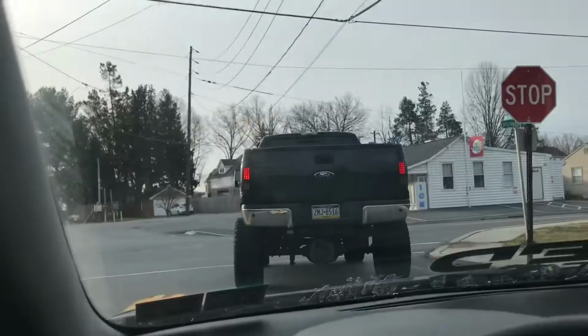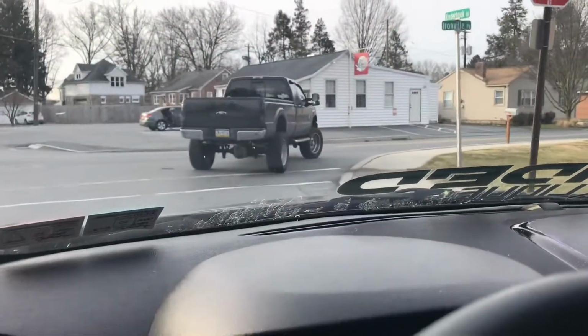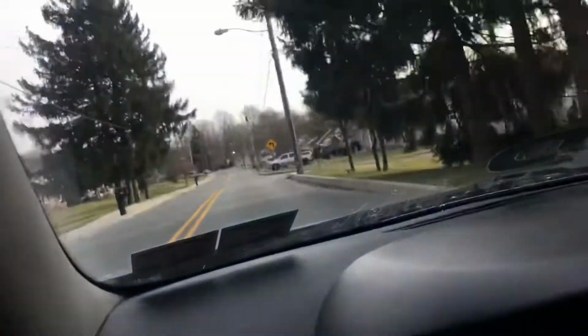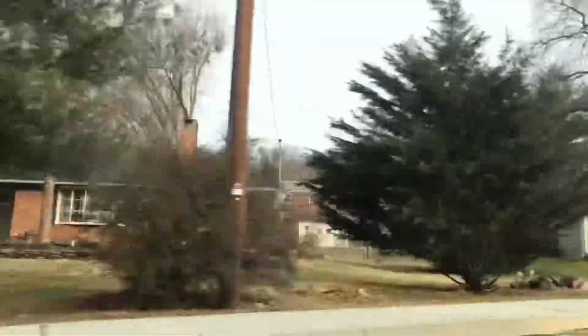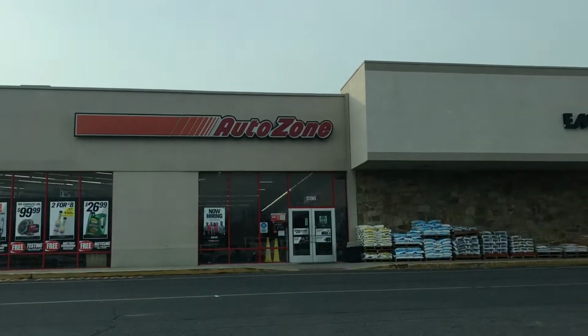To the parts store right now. Like that, we made it to the parts store. We got our stuff. Now let's go home, put this thing up on the jack, and fix the car. Well, not fix the car, but change the oil.